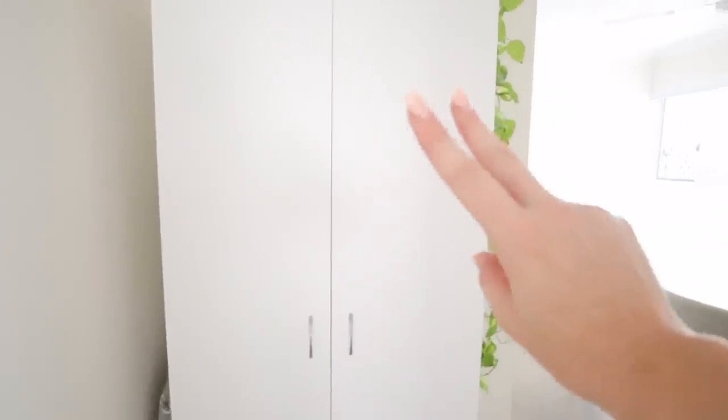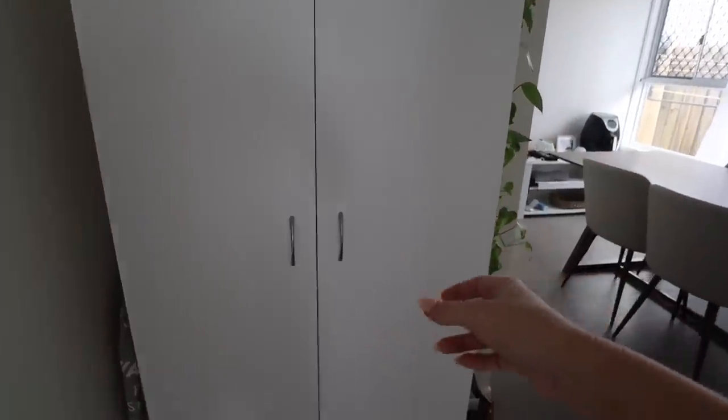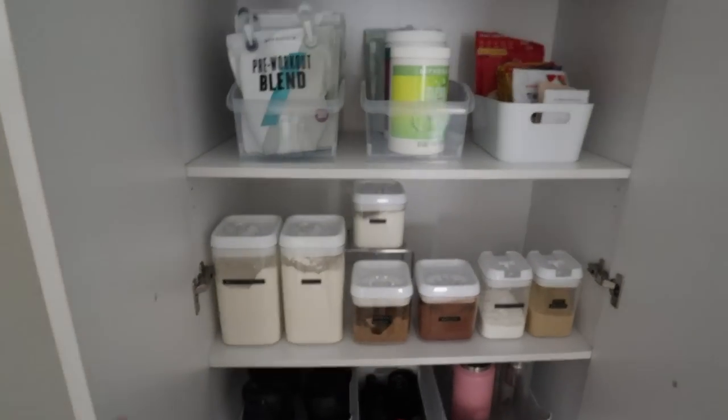And we also have this second pantry, I like to call it, in our dining area, but our kitchen is right through here. So it's nice because it's not in the way of anything, but it is close enough to the kitchen to be practical. But this is where we keep kind of a random assortment of things.